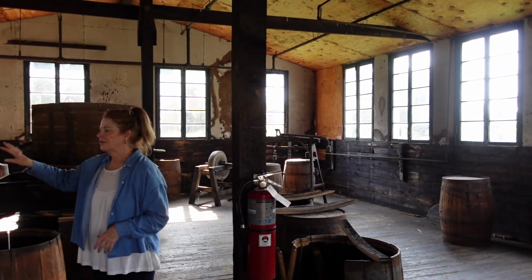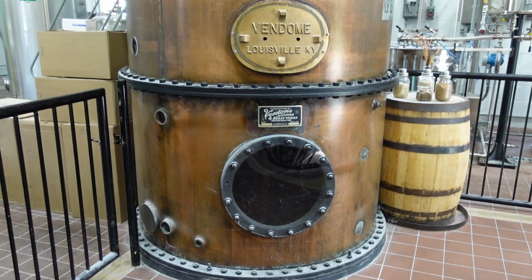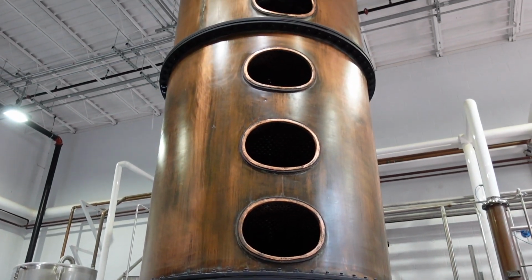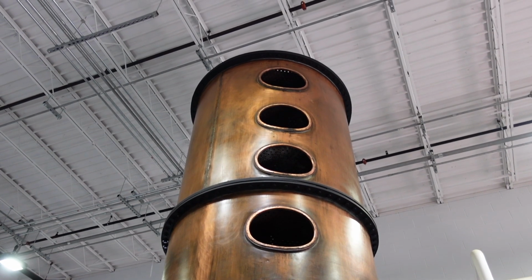We went and saw the still. When it was first built, they had a really, really tall still, a column still. And it was the tallest in the world at the time, I think. They've got one third of it still here, and then another third of it is at Bullet, and then another third was recycled. So we got to see that.